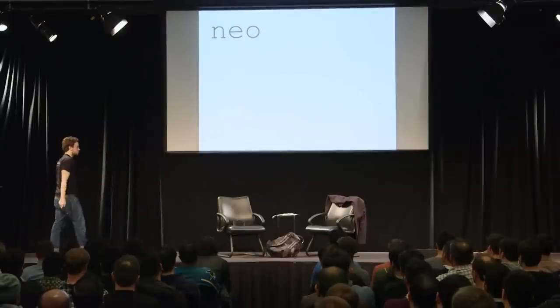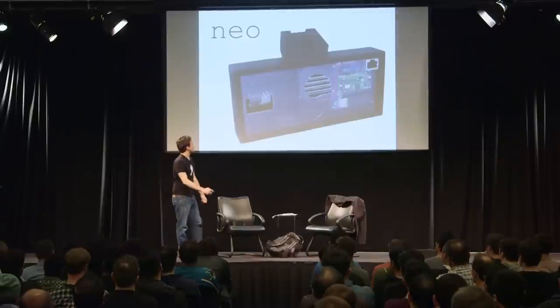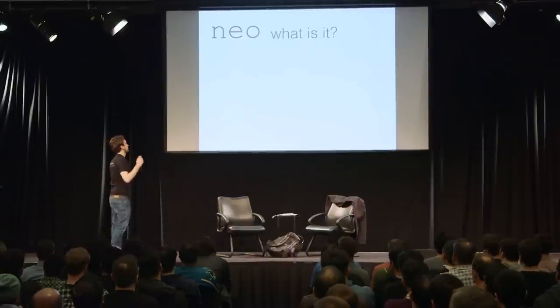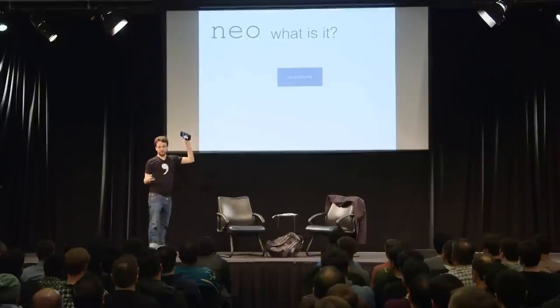But yeah. So let's talk about the Comma Neo. That's the actual hardware that runs this thing. What is it? Well, it's a smartphone.